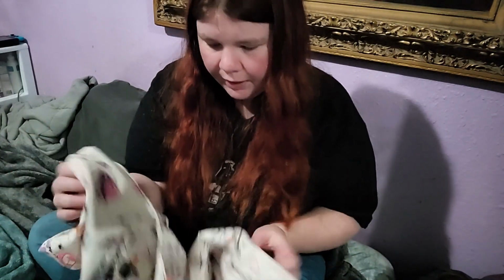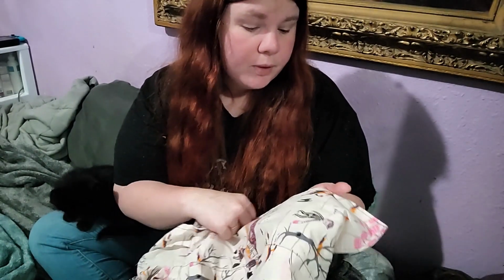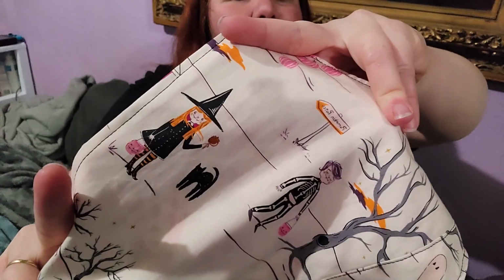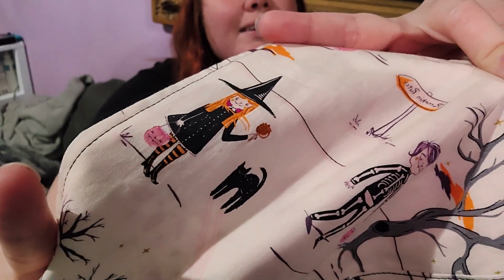I think Spooky and Sweeter is what the fabric collection is called. I think this is the main fabric from it, and I had gotten 5 yards of this. I still have some left, but the fabric print is so cute. It's me on a fabric.